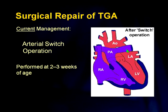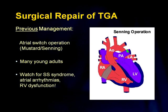Thousands and thousands of young adolescents and young adults have had this surgery performed. They couldn't do the switching. But what they could do was open the atrium, take away whatever atrial septum was there, and throw it out. And then they would sew in a complex baffle within the atrium. Look at it.